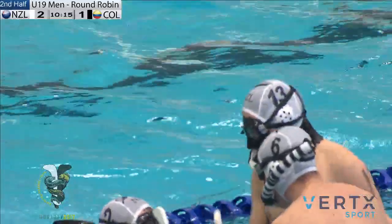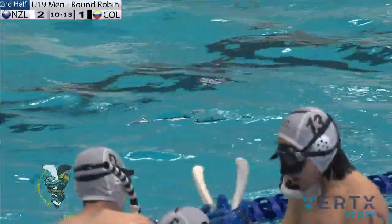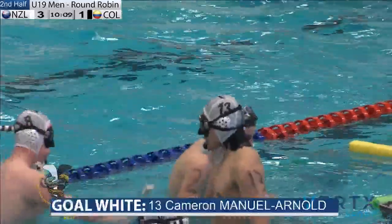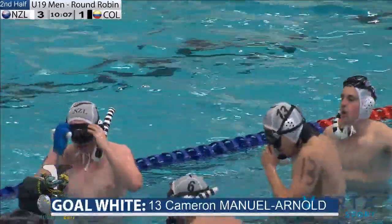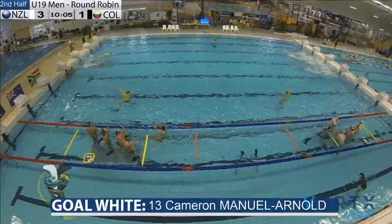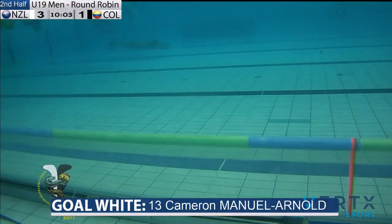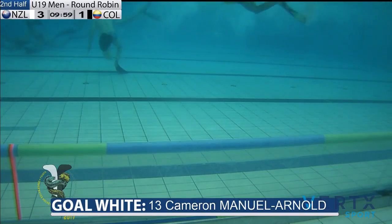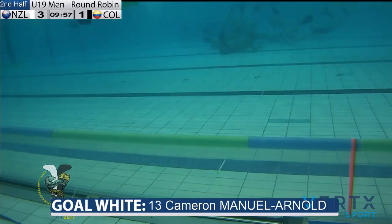So, by the end of this match, I reckon the final standings, just because I like to predict things, will be Great Britain number 1 on the under-19 ladder. France will be number 2. New Zealand will probably be 3. Colombia will stay in 4. It looks like South Africa is going to go 5. Argentina is going to finish out at 6.